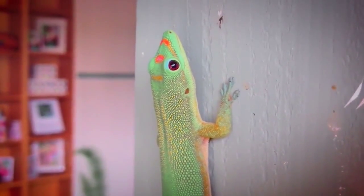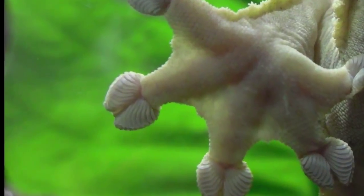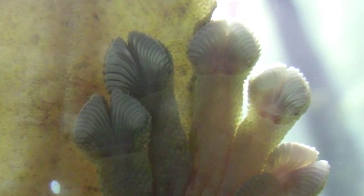Our experiment is inspired by the toe pads of gecko lizards. And so we're testing a gripper that uses the same kind of adhesive structure that you see on the animal. Now you say they have tiny hairs on their toes. Yeah, geckos grow really amazing structures on the pads of their toes. It's a forest of hairs that branch out into even smaller structures that are actually at the nanoscale. And that lets it stick to almost anything.